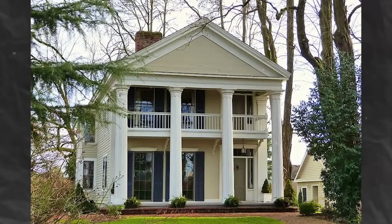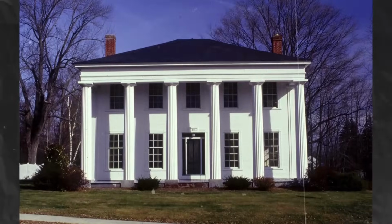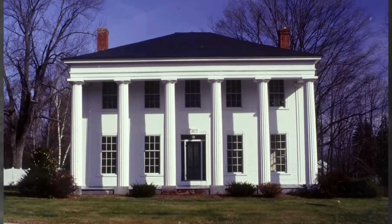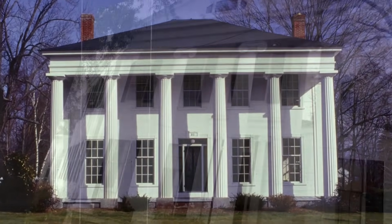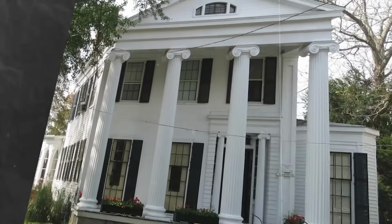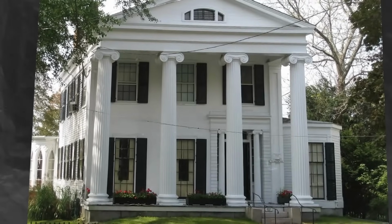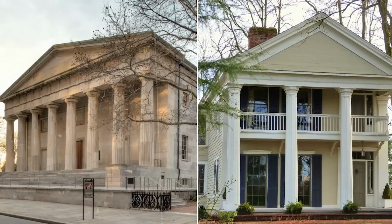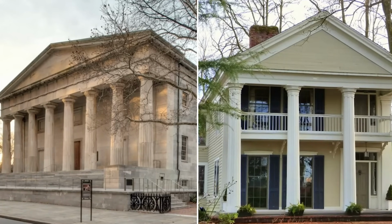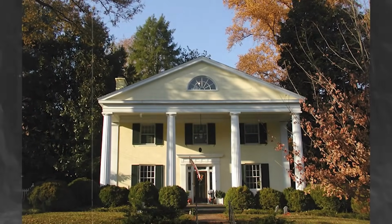One of its most defining features is the use of tall, stately columns, often supporting a triangular pediment, reminiscent of classical Greek architecture. These homes typically have symmetrical facades, low-pitched roofs, and expansive porches that extend the full width of the structure. Bright white exteriors, often finished in stucco or wood siding, enhance their commanding presence.